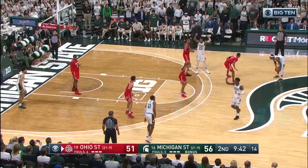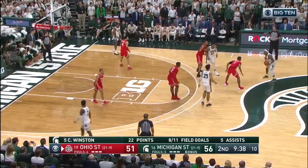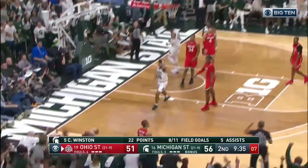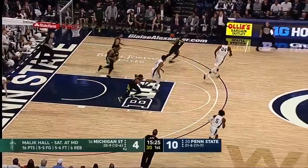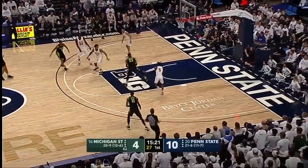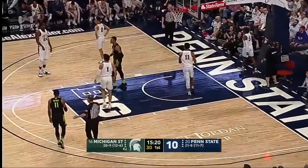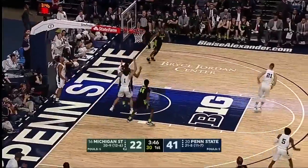Winston has a look with 10 on the shot clock. Wide open is Watts. 3 goes. And 1. Maryland didn't miss a shot from the field. And he went right at him and got comfortable. Good pass. Winston to Tillman with a foul. So Michigan State, after a sluggish start, couldn't finish.